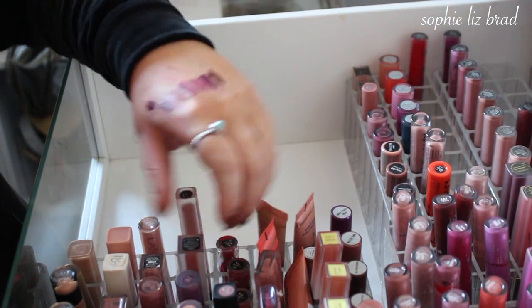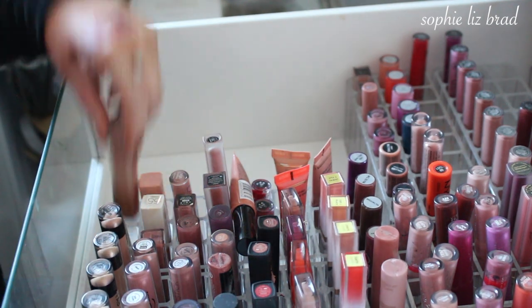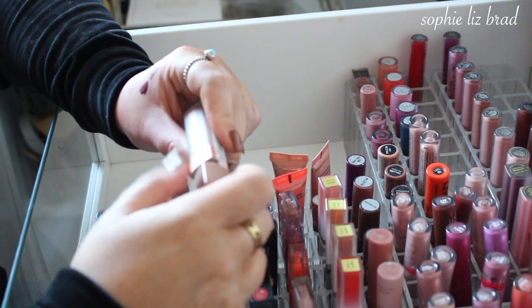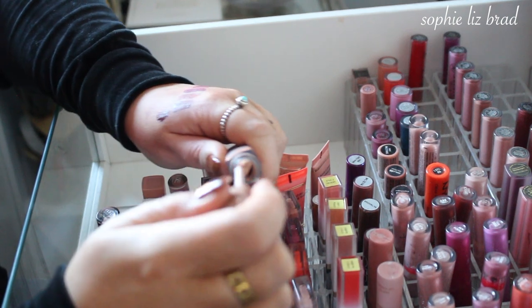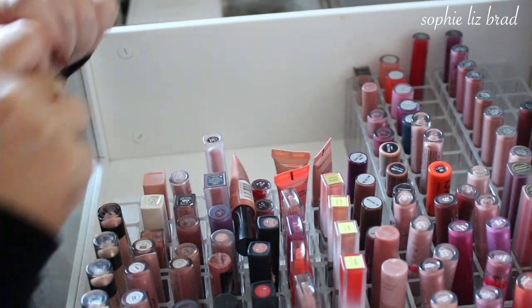Right, let's move on to these. Right, we have a L'Oreal one up here, which I actually really do like. It's one of the coffee ones. Les Chocolats. And it's really, really nice. It's quite like a nice nude.